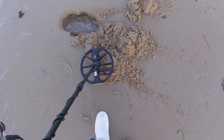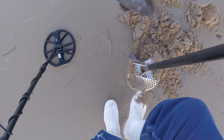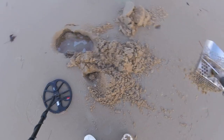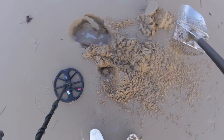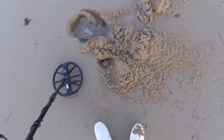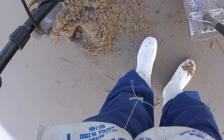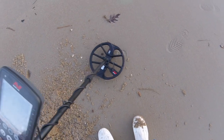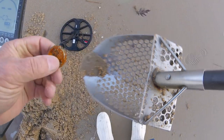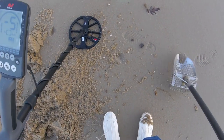Got a null right there, a grunt, so it could be a bottle cap. Yes, it is. Look. We've got a bottle cap right there. And I thought that was a piece of iron or something, but that's not it. So that was pretty good. Pretty close guess.